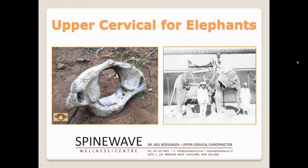As a brief moment of interest in history, the man on the right there with the hat is B.J. Palmer. He was the developer of chiropractic. His father invented chiropractic in 1895, and B.J. went on to develop Upper Cervical Specific, most prominently throughout the 30s, 40s, and 50s.